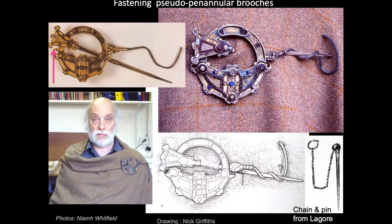Now, interestingly, this little detail here, I used to think that was just a piece of decoration, to balance up the attachment here for the chain. But when I did my tests, I discovered, no, it had a really important function. It's a stop, because you don't want your pinhead going too far over here. You want to stop it.